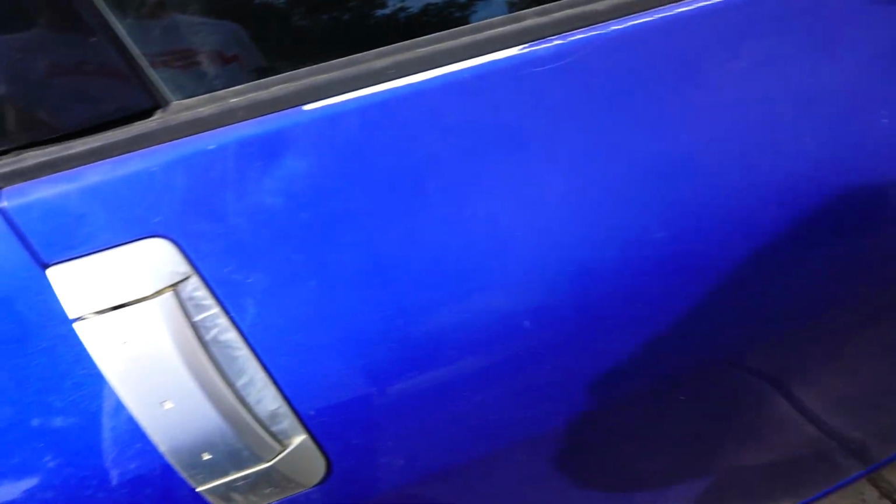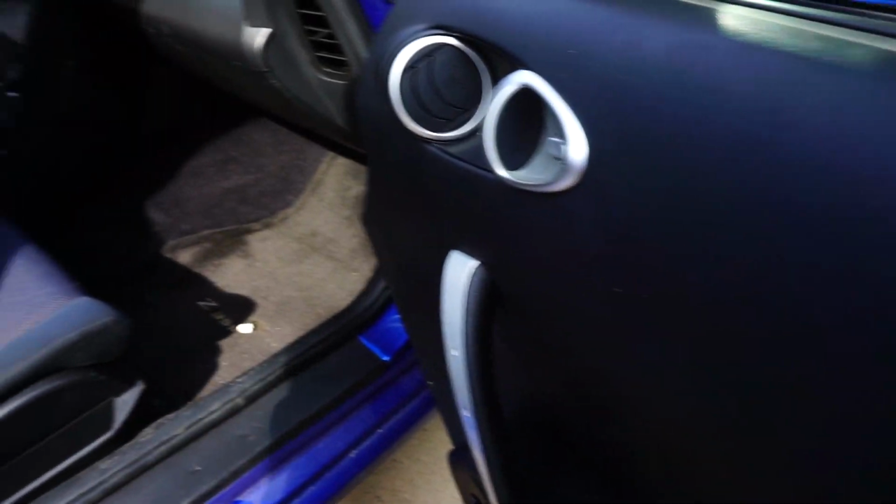There's something going on with the lock on this side? That's weird. Probably like a plastic clip or something. It's always going to be little things. It's a used car.